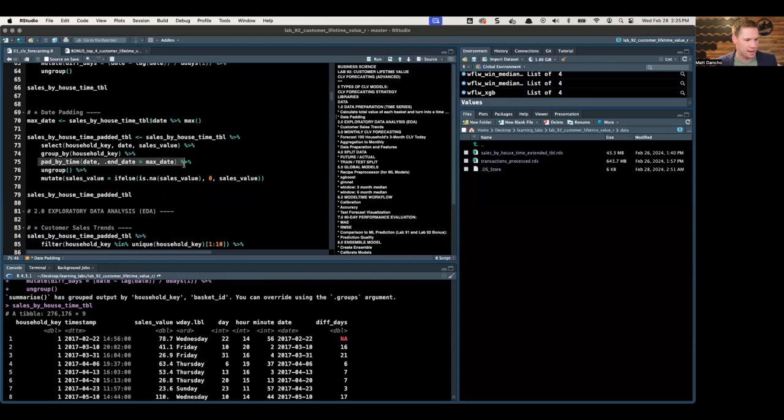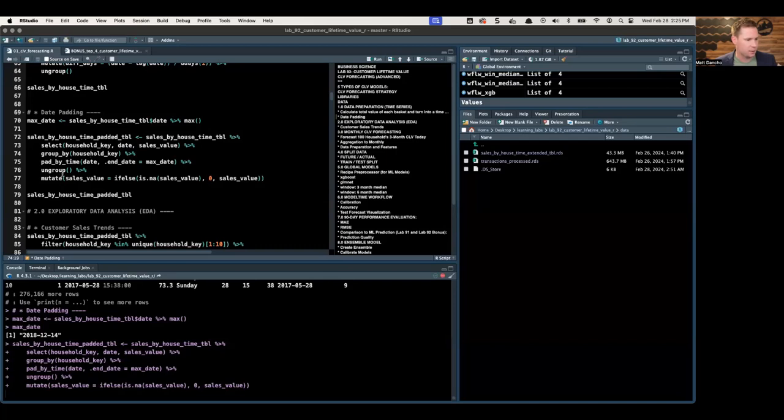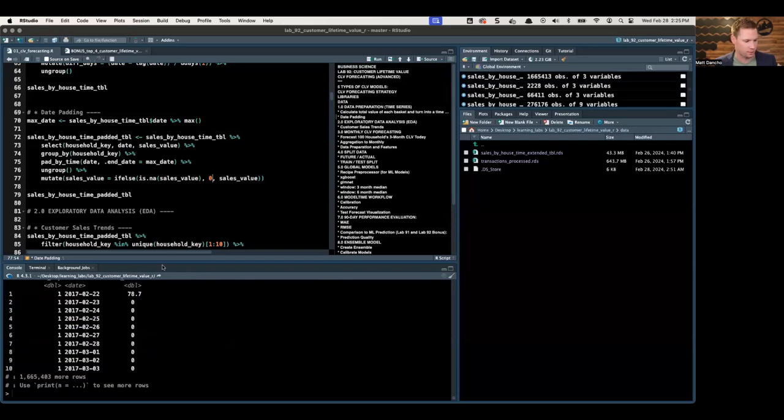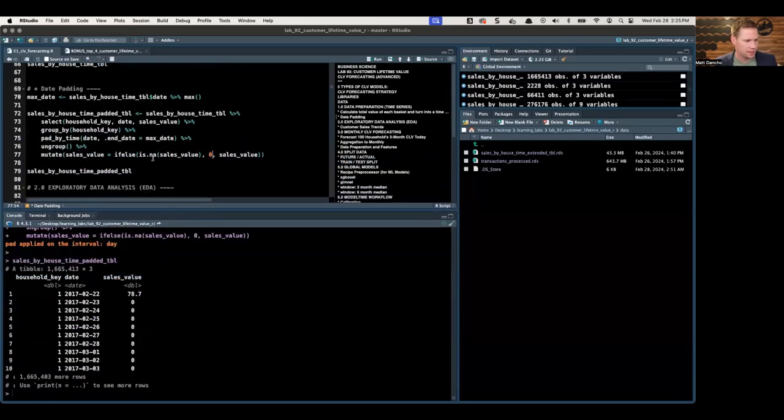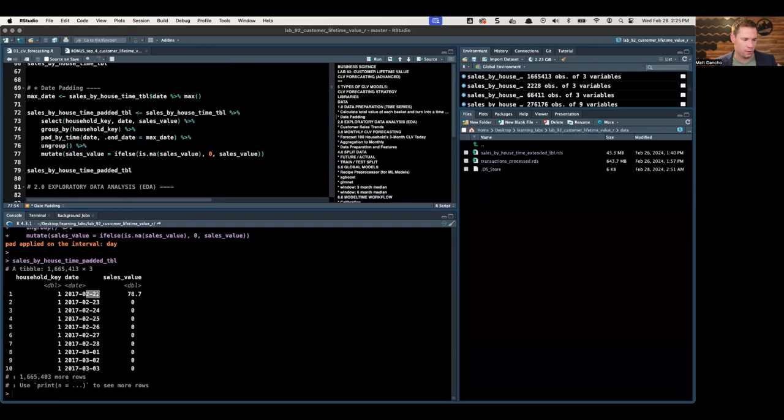So we're going to use pad by time in here. That's a timetk function. And we're just going to formulate this. So let me run this line. It's basically going to summarize the sales value for us. So we're grouping by household key, we're padding, and then we're ungrouping. And then we're calculating a sales value: if it's NA, we're replacing those with zero. This is what I mean by padding. So we're padding this data set, and we now have a complete time series. All the dates in between when that customer is making purchases, we're now filling with zeros.